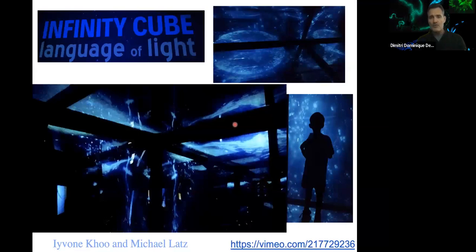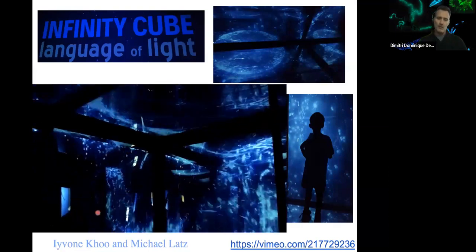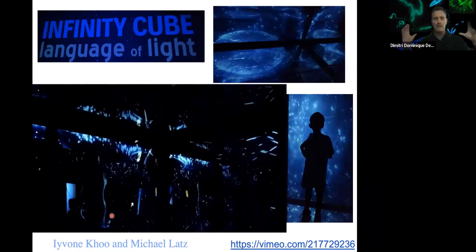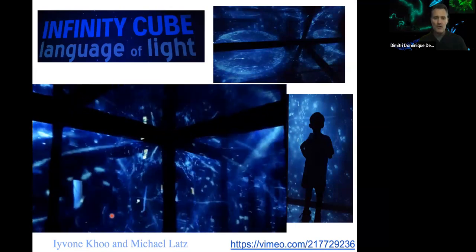It is also used as a source of art. This is the Infinity Cube, an art piece from Yvonne Koo and Mike. They were filming bioluminescence of cells that were going through the field of view, putting that into a cube made of mirrors. And you would sit there and be surrounded by these flashes of light. It's an incredible exhibit that was at the Birch Aquarium a few years ago.